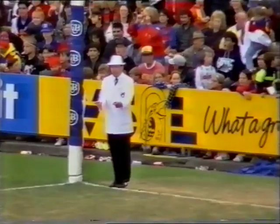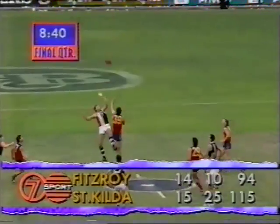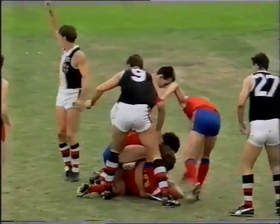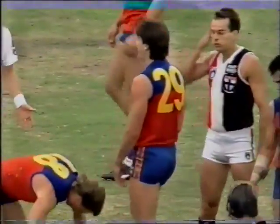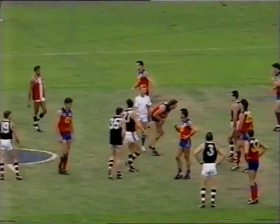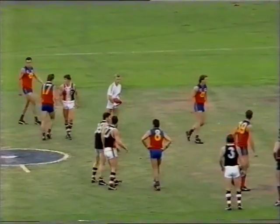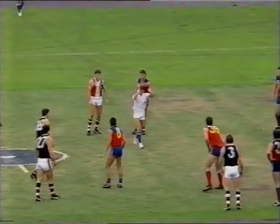You just get the feeling, though, Ross, that the Saints wanted a bit more, don't they? In those packs, they're going at the ball a little bit harder, and that's a really harsh criticism, given the nature of this game. It's been a terrific game. You couldn't fault Fitzroy. They gave themselves a chance with those late goals in the third quarter. But just now, St Kilda are working a little bit harder, maybe a little bit fitter.